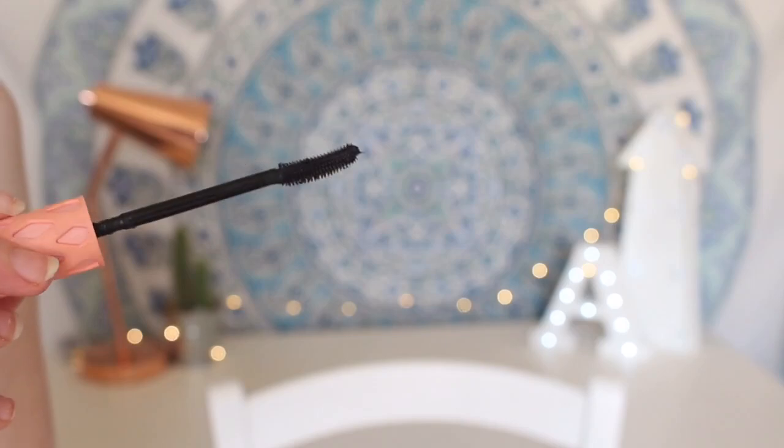I'm just going to say I do prefer this one, I'm not going to lie, but the fact that I've included all of these dupes means that they are really good still, and they are really good at fulfilling the purpose of the high-end product. I just find this one slightly nicer, more separating. I find the wand is a lot smaller, and because I'm really tiny as you can see, my eyes are super small, so the wand on this is just a bit too big for my eyes.